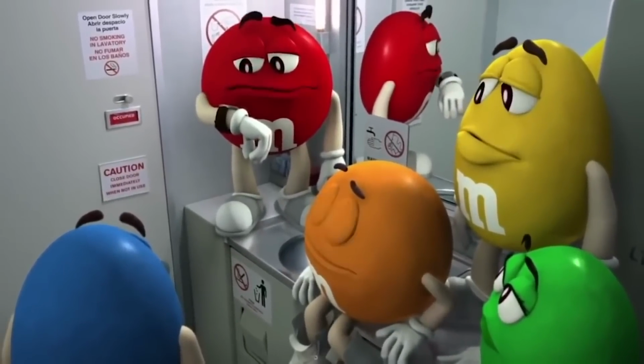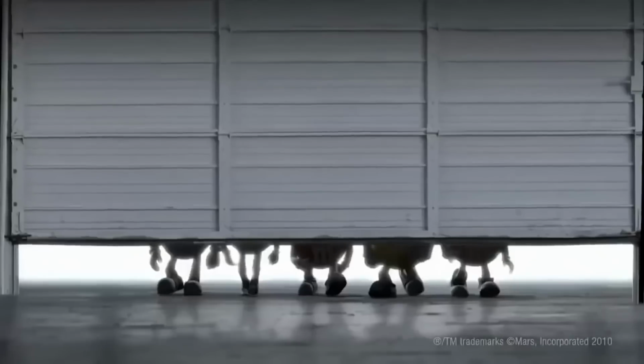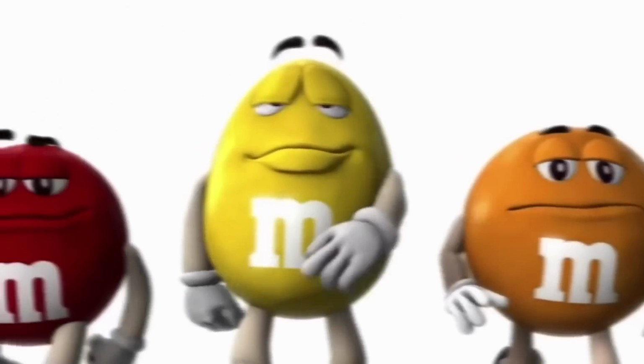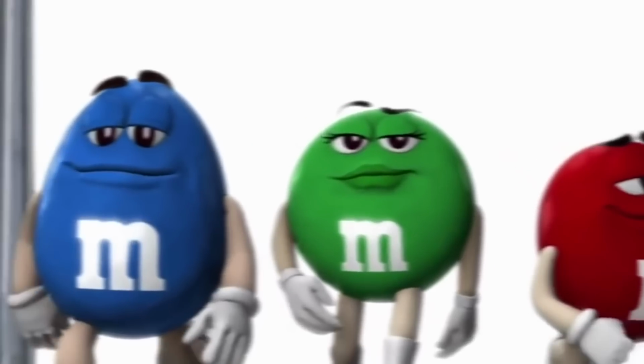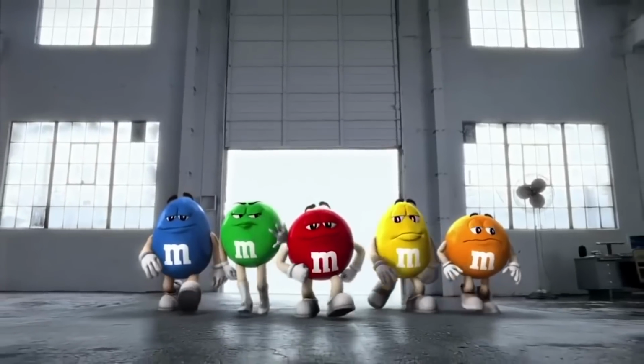And that's not the only factory producing these candies. As of 2018, the M&M factory in Cleveland, Tennessee was making 300 million M&Ms every single day. And with that, 40 truckloads each day were leaving the factory to bring the product to stores across the United States. It takes a lot of volume and a lot of work to keep all the chocoholics satisfied.